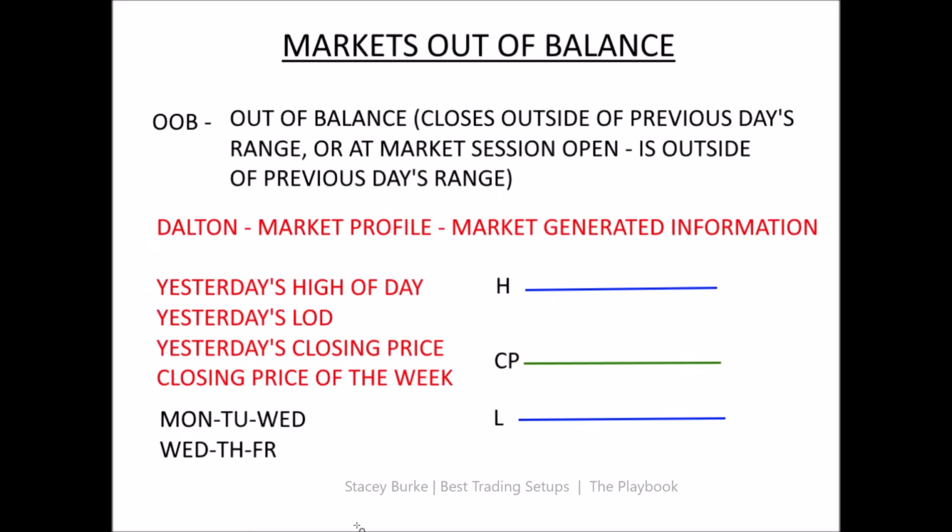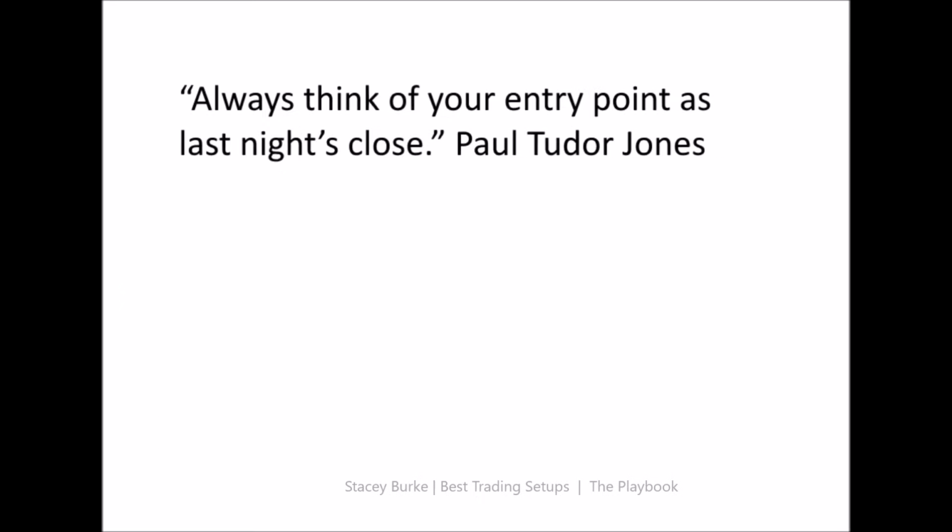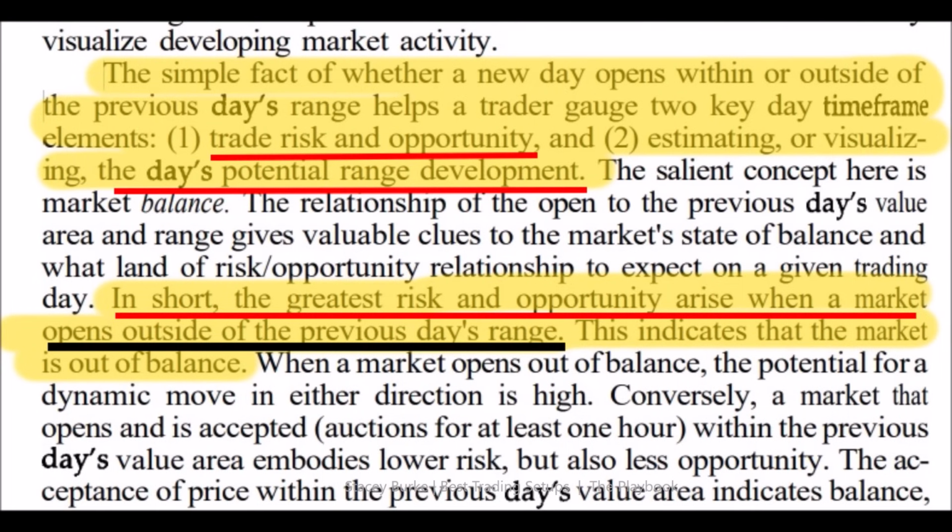Very powerful, and as Paul Tudor Jones said, always think of your entry point as last night's close. When you understand the importance of that and start to pay attention to that in the templates, this will really hit home with you. It's from Dalton's book, Mind Over Markets, Market Profile, page 88.